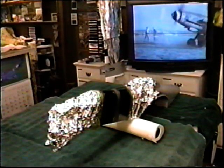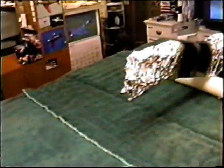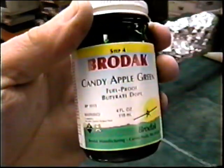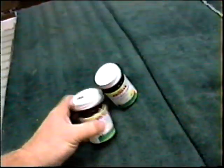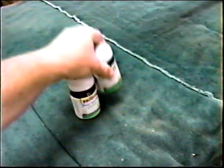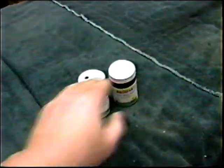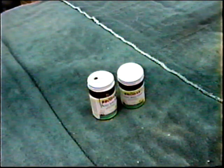Back is drying. Tomorrow we'll come back and figure out what we want to do with those landing lights. What I did is I took out some candy apple green. We're going to do a little test to see if I can make something really fancy out of this. With the Brodak candy apple colors, what I'm going to try to do is feather and fog them in to give the look of glass. Again, I'll work on that tomorrow.